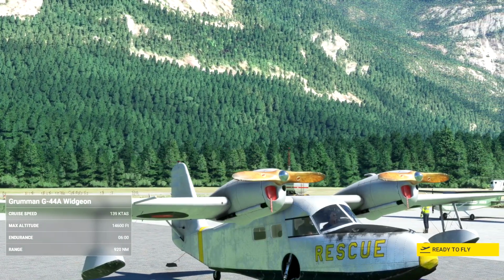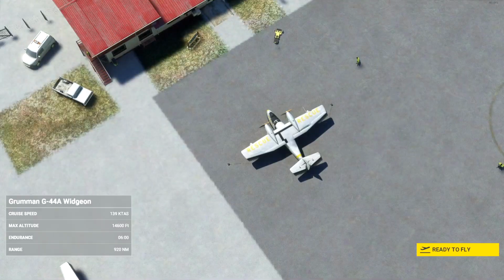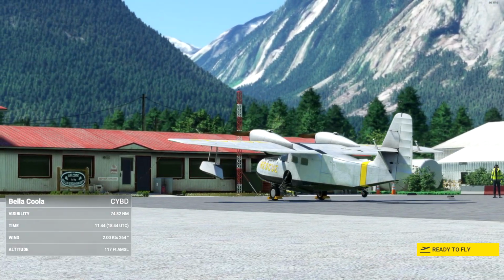Now, this one, I hadn't even noticed it come out because it didn't make any of the news sites. It made it to a couple of reports on avsim and flightsim.com, but that was it. I hadn't even noticed it.